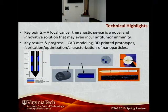Next we have Nicole Rylander. And Nicole will be talking about our carbon nanohorn cancer agent.